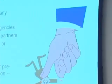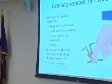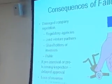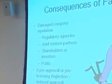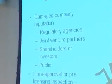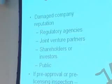Consequences of failure: we live and work in a goldfish bowl, so everything is public knowledge. I'm sure you've noticed, especially of late, that some of the news in our industry makes the headlines pretty quickly. It can really hurt a company's reputation if they don't do well on an inspection.